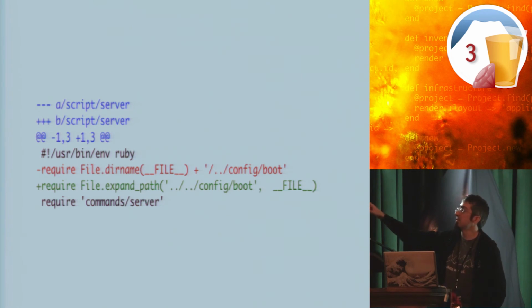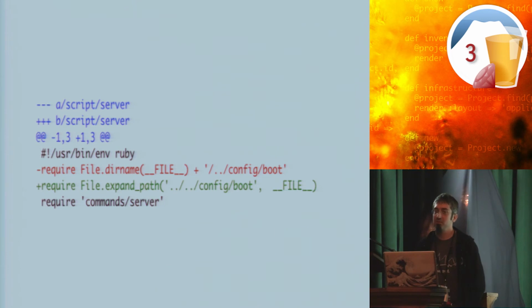But this particular pattern was throughout our code. We may have spent more time on this load path fix pattern than on any of the other behavioral changes, just because each of our background scripts, all of our tests, it's going to be everywhere. You just learn how to fix it, and you just fix it every place it crops up. There's no magic trick.